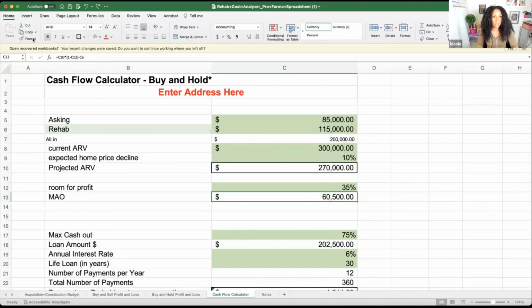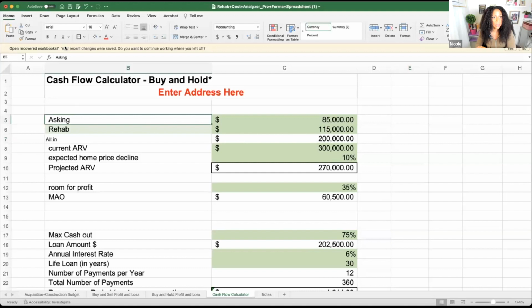Okay, so for this deal, the loan amount, if you max out at 75%, you're all in at, they're going to give you 202. This is great because it's going to cover your all-in costs. What did I just mess up on? It's going to cover your all-in costs, right? Like you're going to be able to pay off your hard money lender, pay your credit cards back, whatever you use to buy this deal.